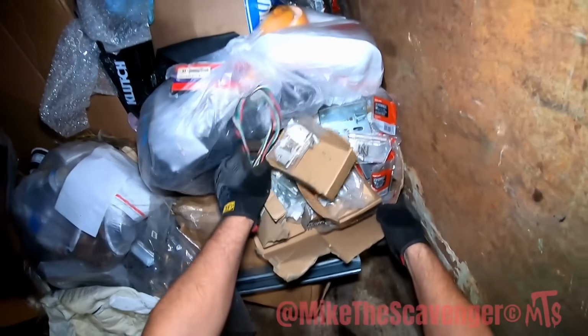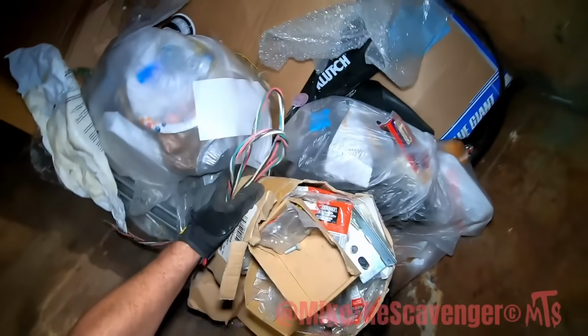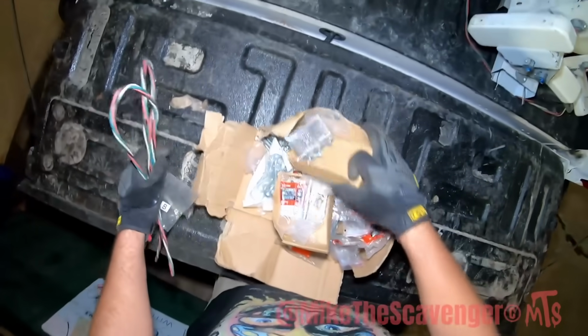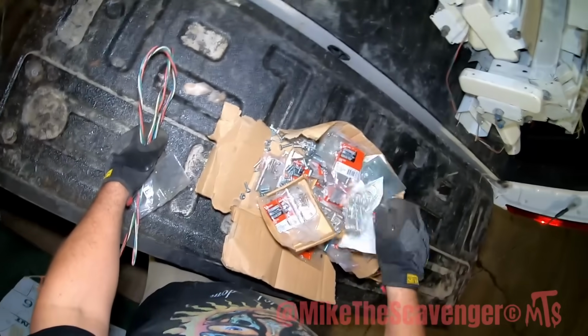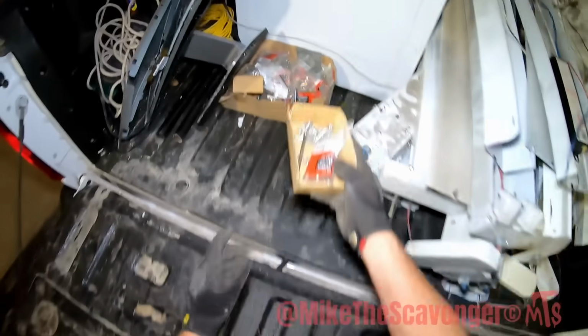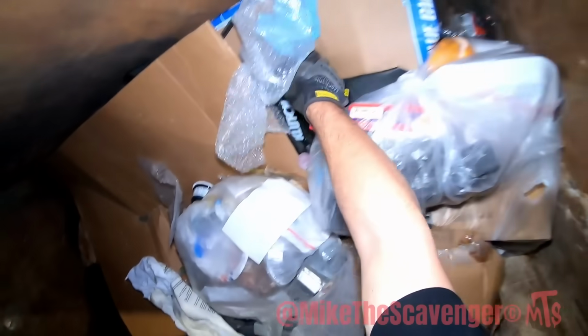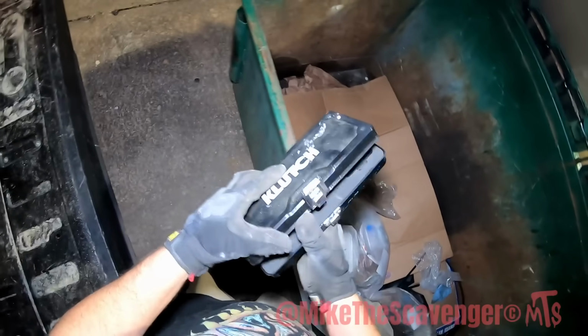Okay, got the lights, definitely grab this, easy money. Got some hardware brackets, lots of hinges, safety pins and screws. Bolts and such. Is this the stainless? No, but it's all right. Take it anyway. Clutch. Nothing left to clutch.